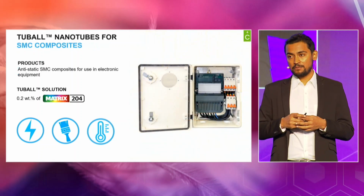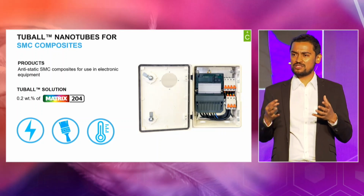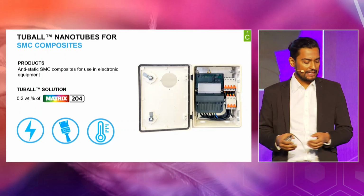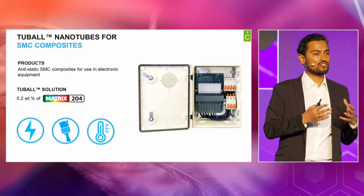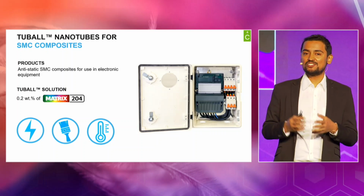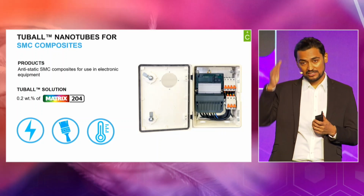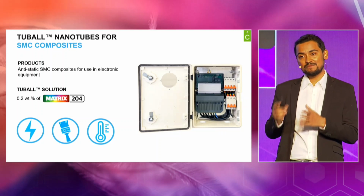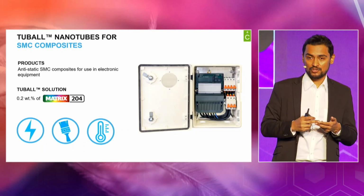For SMC composites, these are junction boxes or any other housing assemblies which are installed in, let us say, an oil and gas environment, or a scrubber which scrubs the dust out of the air. These need to be anti-static, otherwise there would be a huge sticking of dust particles to the SMC composite. You can make SMC composites colorful as well as permanently conductive with Tubol.